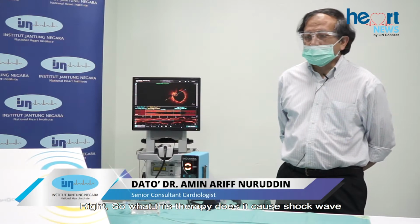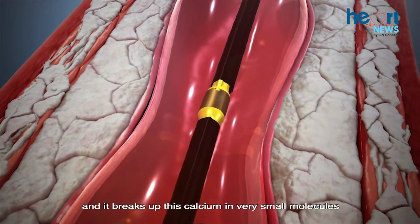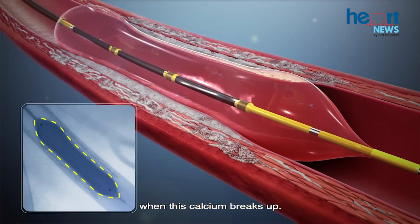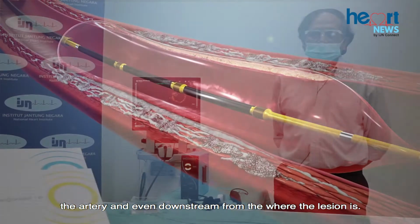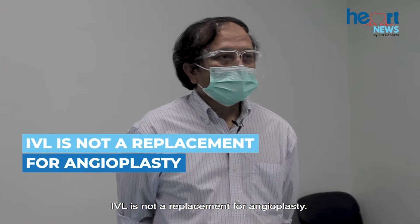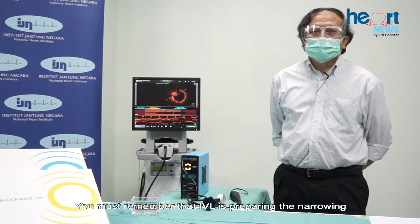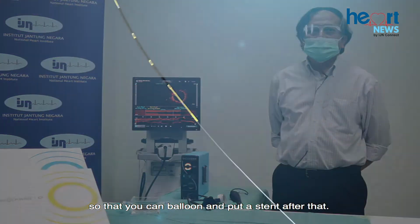Right, so what this therapy does, it causes shockwave, and it breaks up this calcium into very small particles. And because of these small particles that are formed when this calcium breaks up, it does not cause any major complication to the artery and even downstream from where the lesion is. IVL is not a replacement for angioplasty. You must remember that IVL is preparing the narrowing so that you can balloon and put a stent after that.